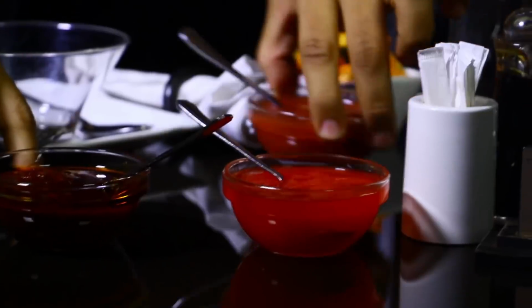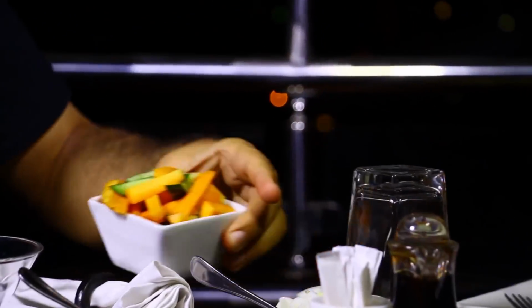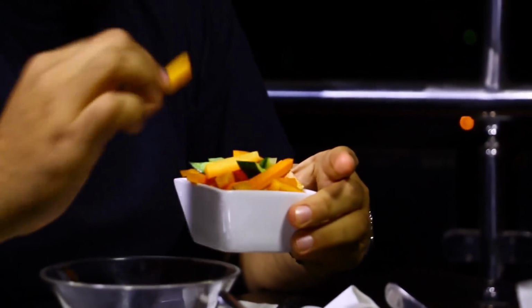Chili oil. This looks hot. Sweet sauce, like chili sauce. Some onions in vinegar. And for starters, some munchies. How cool is this? Some veggies. So as I enjoy this, you guys wait for the main course.